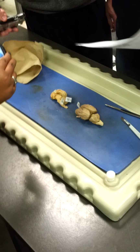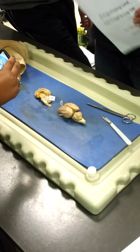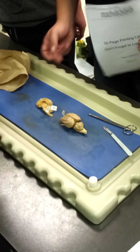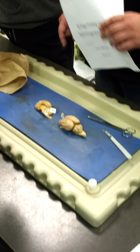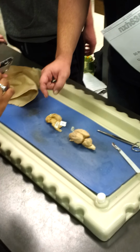Good. Which one? Lateral ventricle. Okay. Why is it lateral? On the side, right? The third ventricle runs down in here, but of course that's really difficult because it's always destroyed down in there. But there is another ventricle that sits right underneath the cerebellum. Which one is that? Fourth. Right. So you got the fourth, the third, and the lateral.